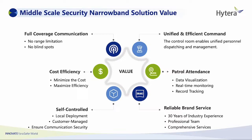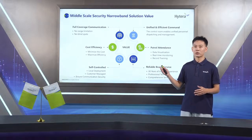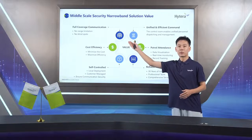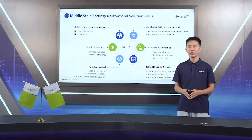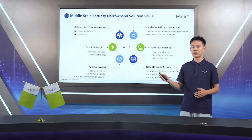Just now, we introduced several narrowband solutions for middle-scale applications. It should be noted that these solutions are not intended to be used separately and can be combined according to the actual requirements of customers. Next, let's take a look at the value of narrowband communication solutions. First, we can provide customers with a narrowband communication solution that delivers complete coverage, whether in wide areas or high-rise buildings. Secondly, the devices we recommend for several solutions are the most cost-effective products, aiming to reduce costs as much as possible without reducing user experience and efficiency.